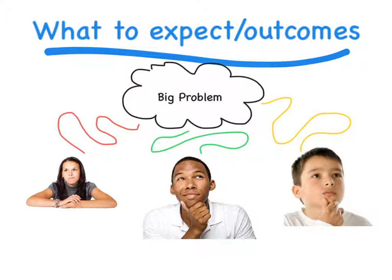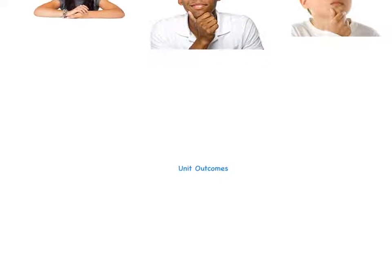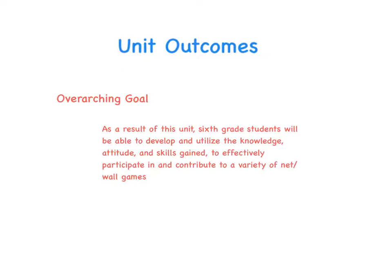Now, here are some specific outcomes for this 12-week netwall unit. The overarching goal. As a result of this unit, 6th grade students will be able to develop and utilize the knowledge, attitude, and skills gained to effectively participate in and contribute to a variety of netwall games.